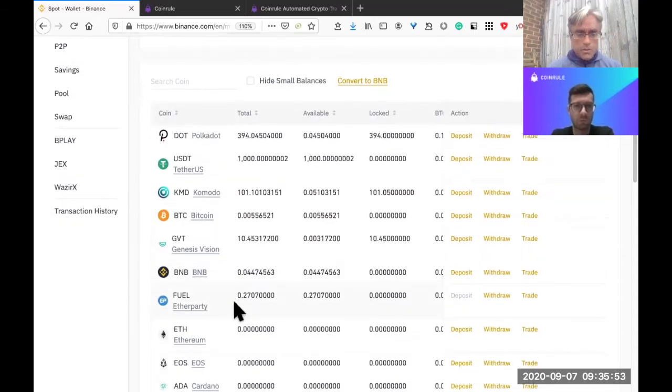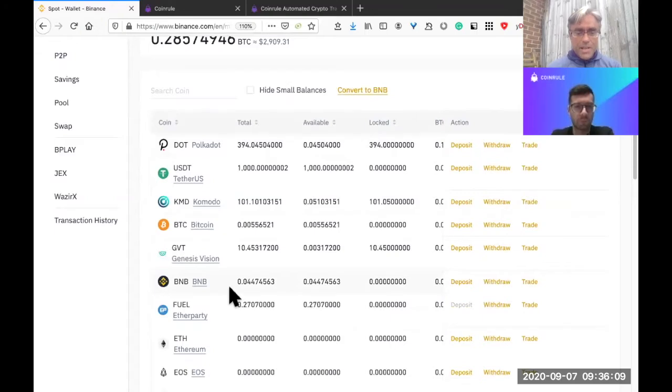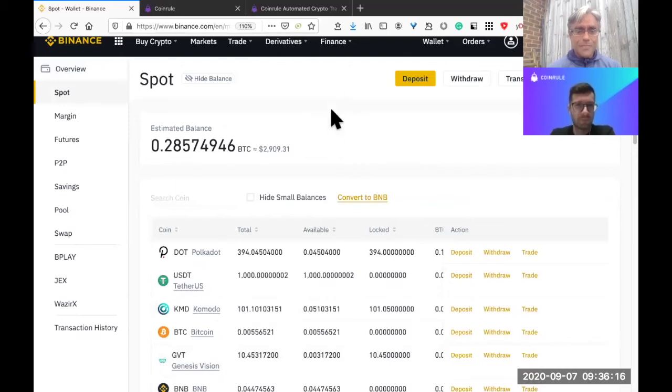And then this one, Fuel and Ether Party, I'm going to convert to BNB, and I'm going to send this BNB out to my own wallet where I have the private keys. I don't know what to do with this Fuel. I may just convert that to Dust as well. All right. So let's start. Let's get going.